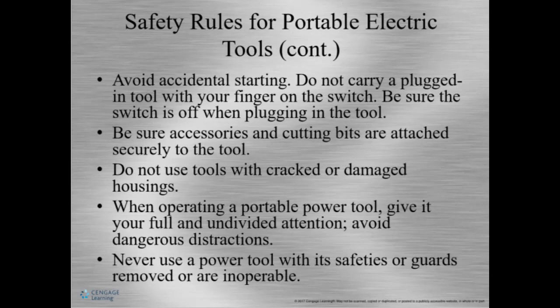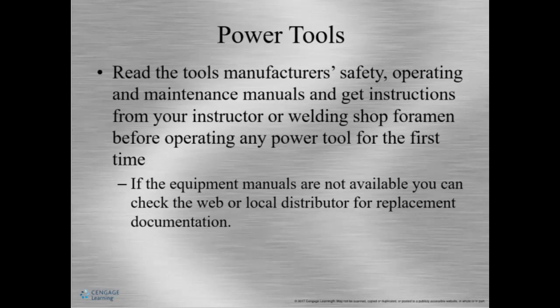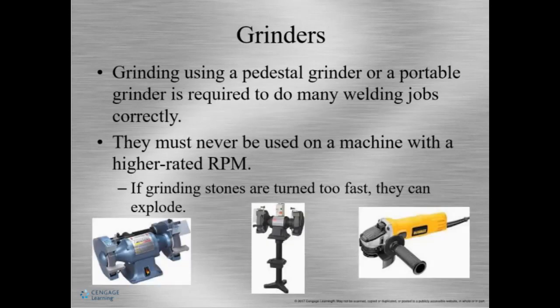Whew, this is a great idea. Do not carry a plugged-in tool with your finger on the power switch, and make sure the switch is off before unplugging it. Do not use the tool if there are any damages to the housing or the outside of it. Power tools. Check your owner and manufacturer manuals for these tools. Kind of important, right? All right, onward.